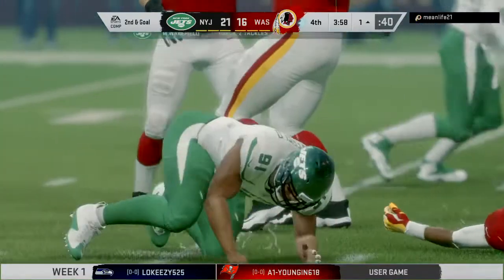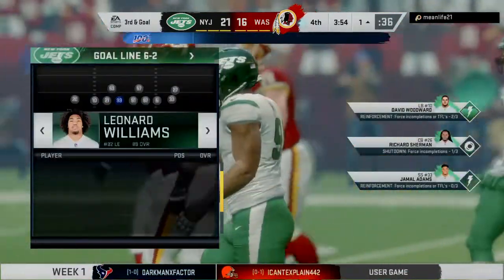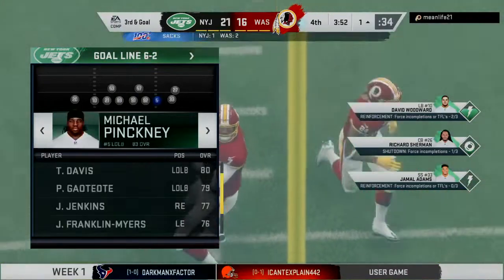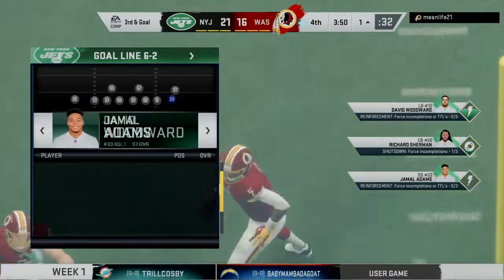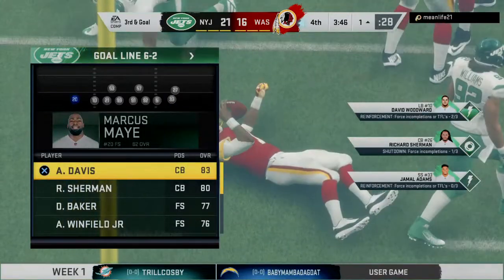And he's going to go down. This will count as a sack, a very short sack, taken down at the 2. When you're this close to the goal line, you've got to expect pressure from the defense, so the ball's got to come out fast. Got to get out of his hands quicker.